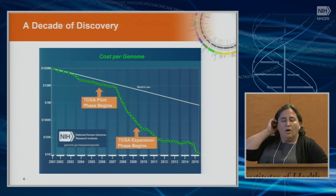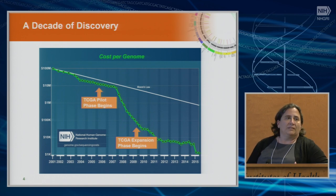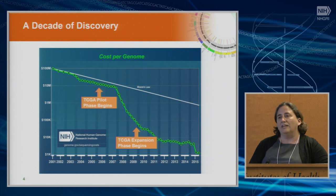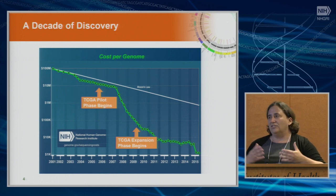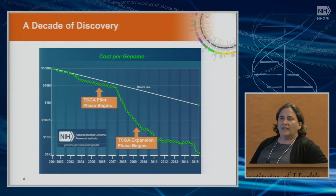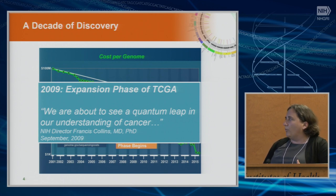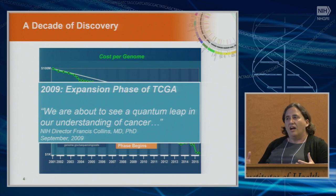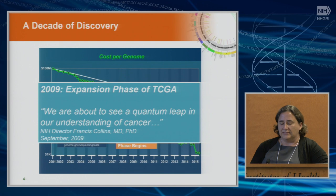And a major part of that evolving was 3 years later, after the end of the pilot phase, with the expansion phase. And the expansion phase was brought about by three things. One was the success that was found in the pilot. Two was the evolving technology and the recognition that there was more that could be done. And finally, three, as many of us know, 2009, 2010 was when the stimulus funding happened, and that allowed a fair amount of money to be brought in to really jumpstart this project from a pilot phase to a full phase, which at that point had a goal of doing 10,000 tumor normal pairs in 20 different cancers. And the thought at that time is the expansion phase of TCGA was really going to bring a quantum leap in our understanding of cancer. And by having this molecular characterization on that number of individuals and that number of different cancer types, we could really change how we think about and understand the molecular basis of cancer.